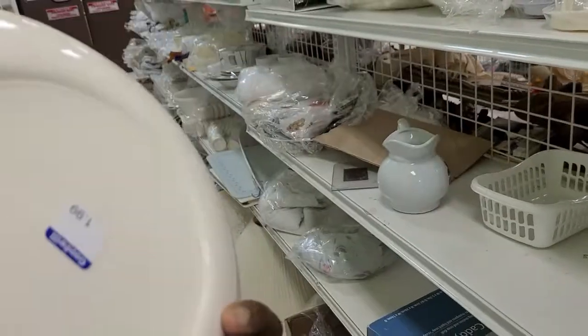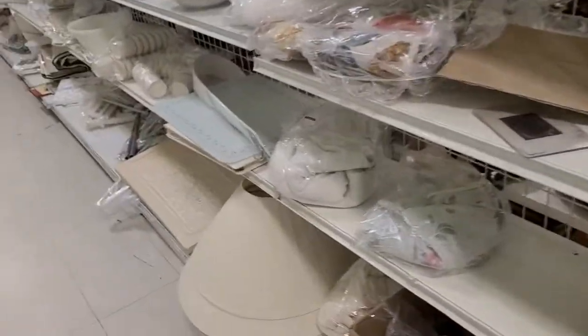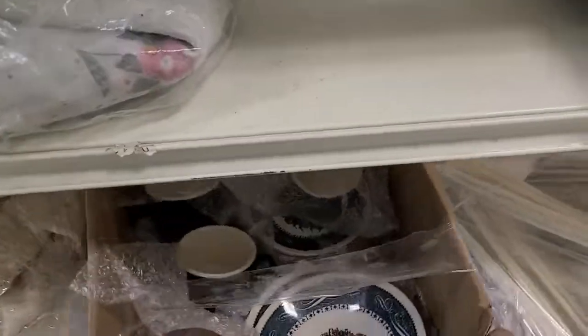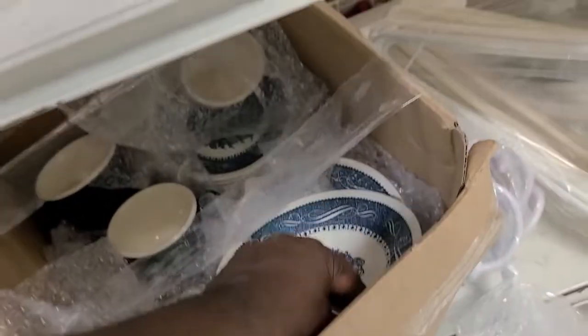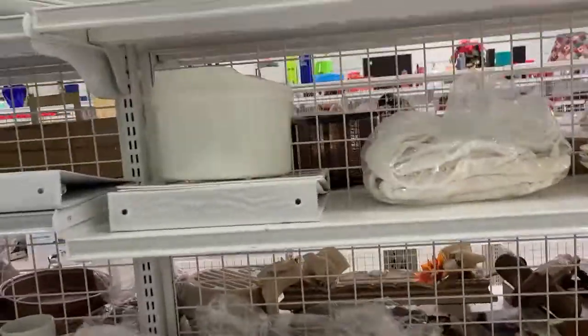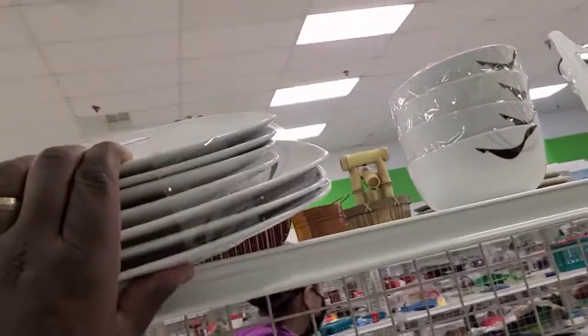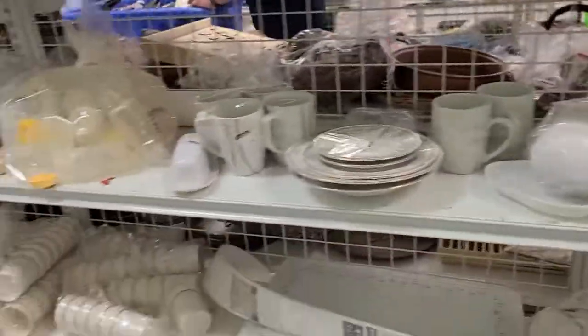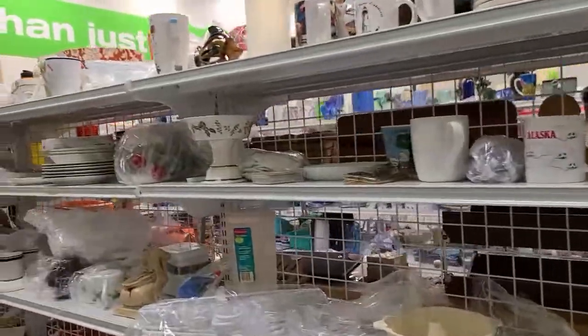Now, here's a pretty cool vintage plate. It's a souvenir plate, Alabama. I mean, you could buy it, probably sell it for like $10 or whatever, but it's not really what I'm looking for right now. These plates had promise, but I flipped it over and it just wasn't enough information. I believe they said USA on the back, and it wasn't a full set, so I decided to pass on them. I'm looking around, just seeing what there is.